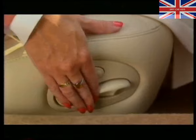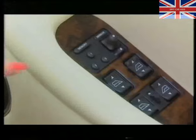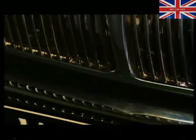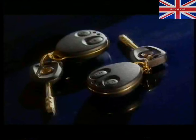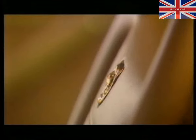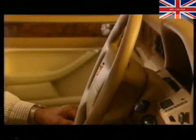To store each position, place the key in the ignition and then adjust the driver's seat, door mirrors, and steering column. Then just press the memory button followed by the number recall button. Your preferred seat position can even be recalled before you enter the car. Each of the two remote handsets provided is pre-programmed to corresponding memory position 1 or 2. For example, if you unlock the car using number 1 handset, the driver's seat, door mirrors and steering column adjust to memory position 1. A really magic touch is provided on models with electric steering column adjustment.